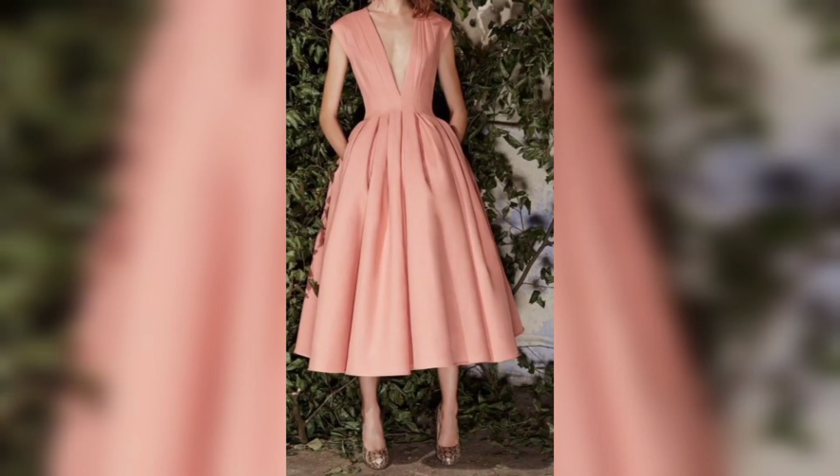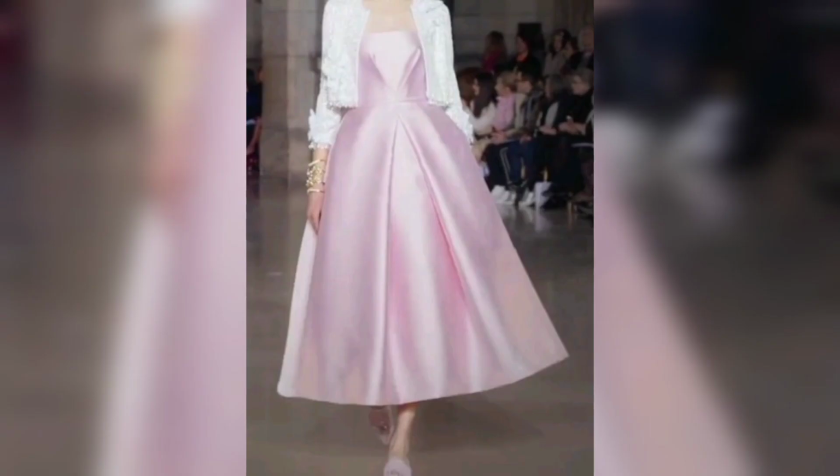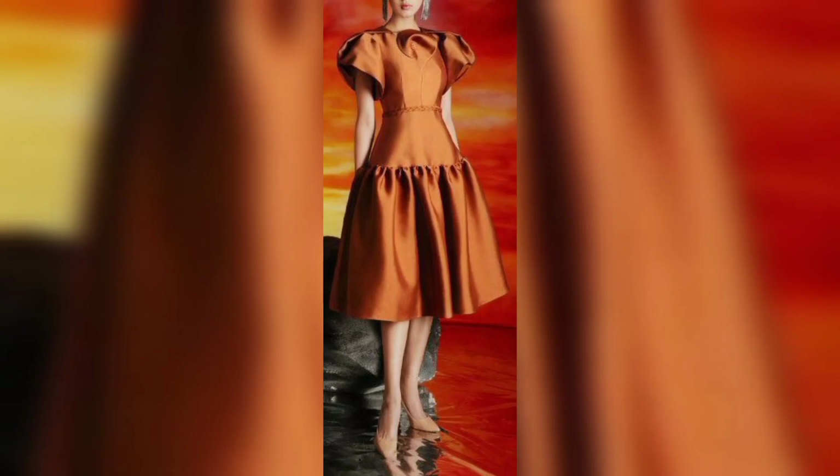And this one is a V-neck pink color gown. Looks very good. And this one is a very pretty one. Looks so good, red color dress. And this one is a pink color with a white jacket. Looks so pretty. And this one is a very simple design, very awesome.